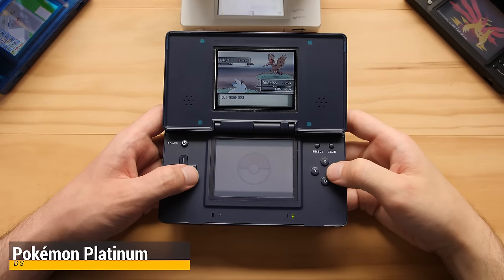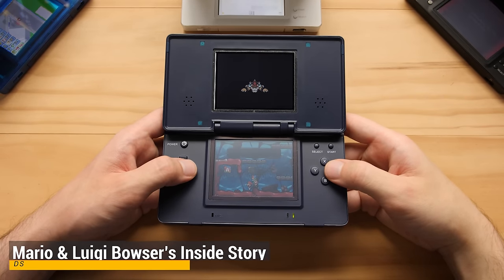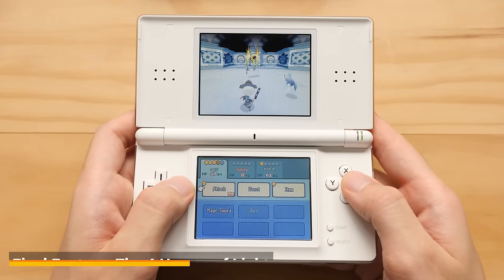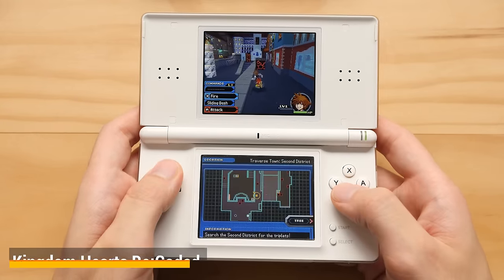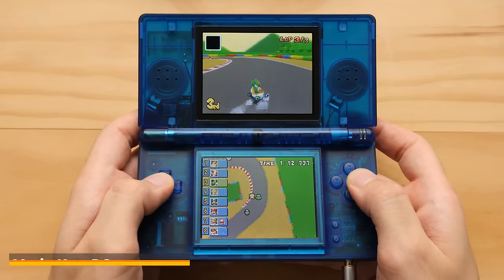Now we're gonna look at what you can do with a DS, and the first thing is obviously to play DS games. The Nintendo DS has an enormous library of games, and there are a ton of awesome titles waiting to be played, especially if you've never played this platform before.